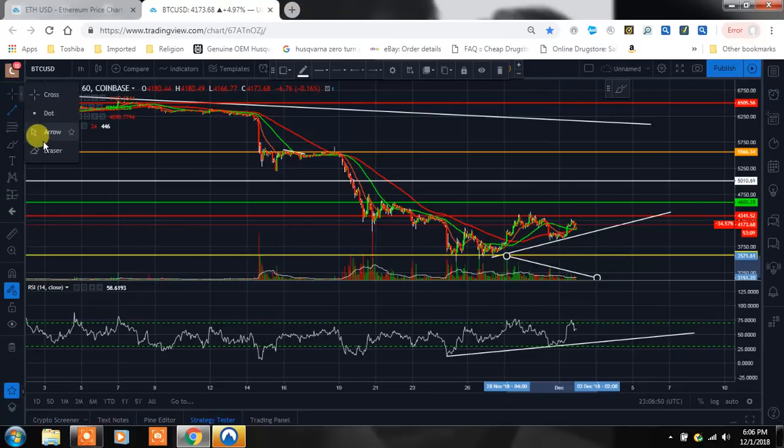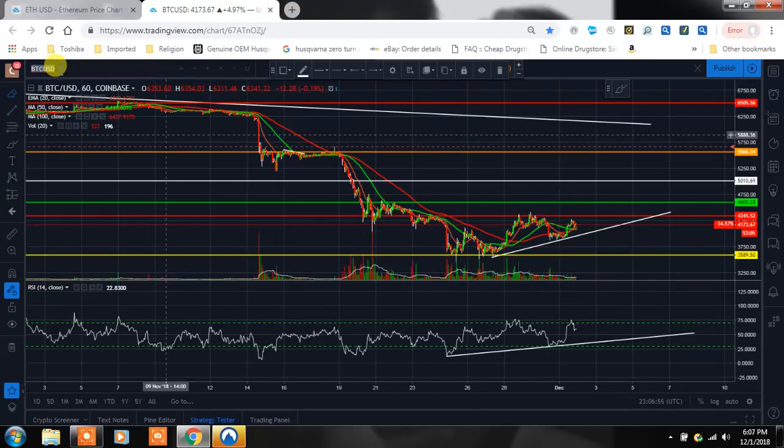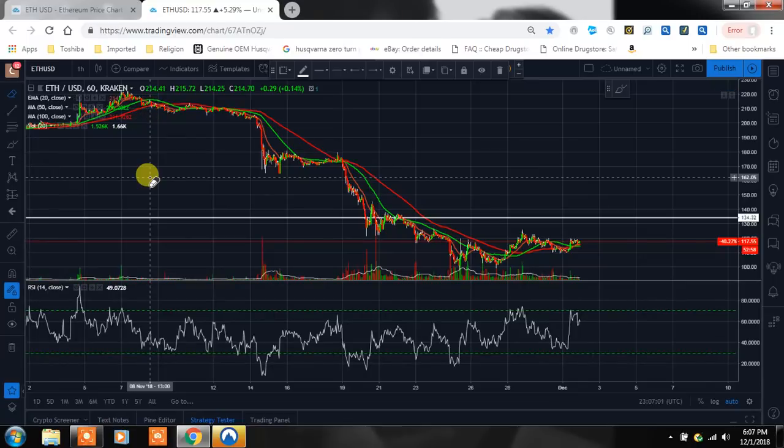All right, so what we're going to go to next, guys, let's check out Ethereum, see what it's looking like. And all this was on the 1 hour chart, guys. I just wanted to step back and take a bigger picture of this and really look at the patterns.